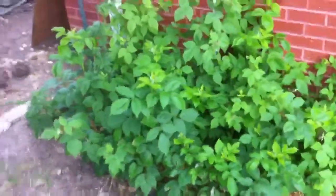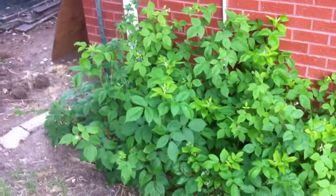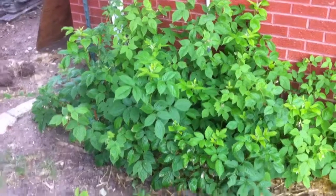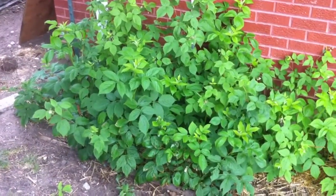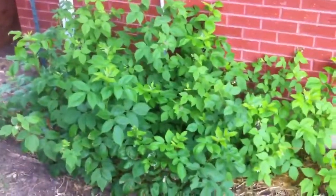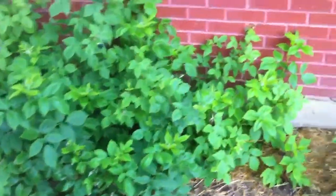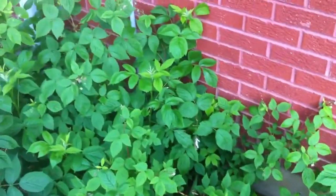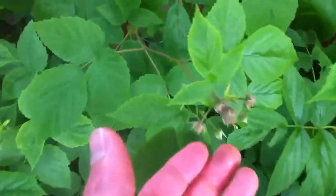Over here, we got raspberries. These were already here when I got here. We've just been taking care of them, and they're flourishing. The people who lived here before me, they pretty much tried to kill them. They were digging them up and doing all sorts of funky stuff, but I'm just going to let them grow. So I put down some compost, I put down some mulch to keep them happy, and we've been watering them, and there's some little raspberries starting to form there already, which is awesome.